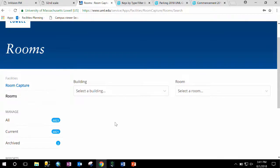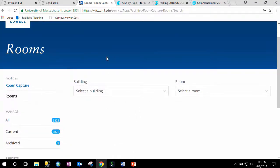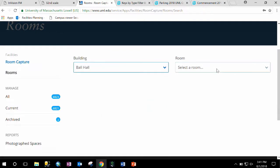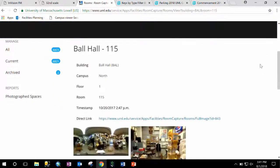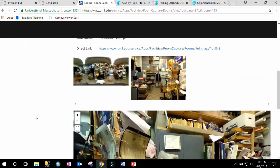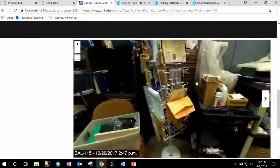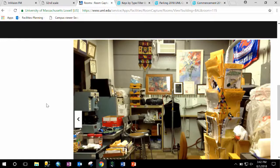Once you take a picture, the photos are automatically loaded into this. We call it Room Capture. Once you're in Room Capture, you can select a building and then select a room. And there we have all of our photos, including a timestamp and the direct link to the photo. Then you can also see any 360 photos down here, and flat photos as well.